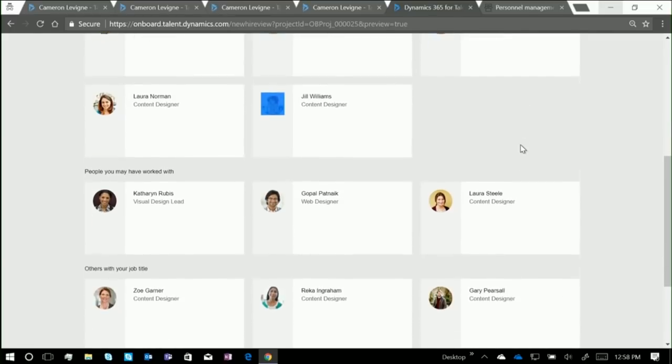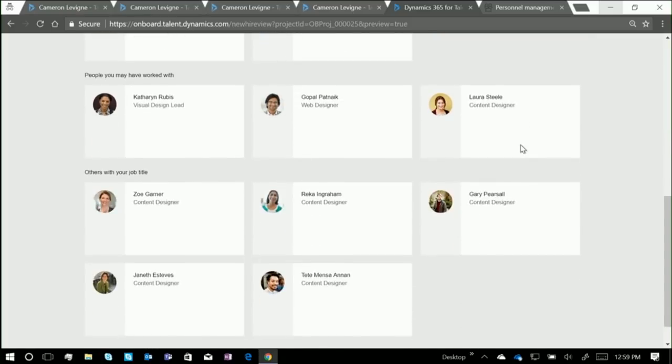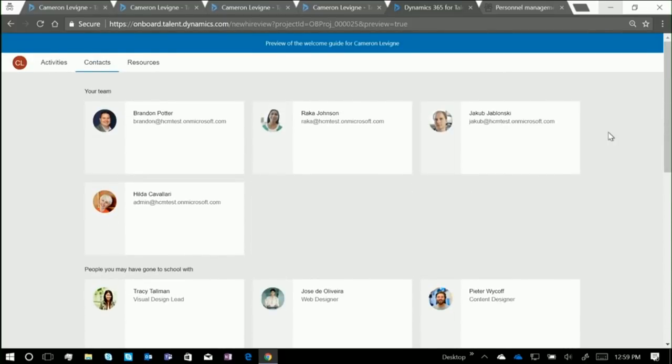So a number of scenarios, just a few here that we're thinking about, such as where they've gone to school with, maybe they've worked with them in the past. Another very important one is people that are in the organization that are hired for the same position or same job title. So maybe there's other data scientists he could get to know. So just other means of helping him be successful. So those are just some quick high levels of the first 2 apps, Attract and Onboard experience.